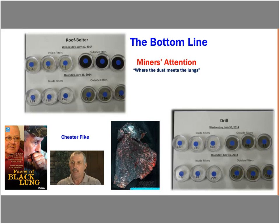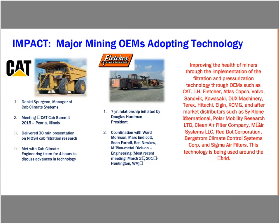We produced a video a number of years ago called The Faces of Black Lung, and it highlighted 2 underground coal miners. And the one miner, Chester Fike, that's shown in the center photo, he had a double lung transplant. And so this is his actual lung that was removed. Now, obviously, he was a coal miner, but you can see the effects of respirable dust on a worker as he works in a dusty environment over his career.